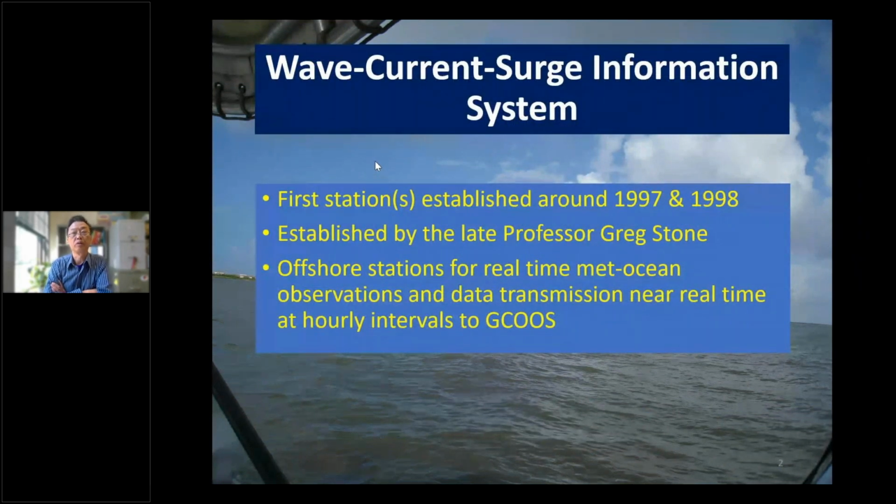WAVCIS is an abbreviation for Wave Current Surge Information System. The first stations were established sometime around 1997 and 1998, way before my time. It was established by the late Professor Greg Stone. Basically, it's a combination of a few stations offshore based on oil rigs, oil platforms, for real-time meteorological and oceanographic, basically physical oceanography parameters, with data transmission in near real time at hourly intervals to GCOOS.